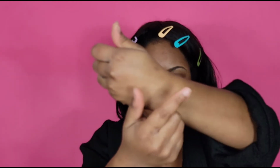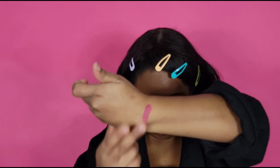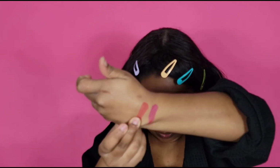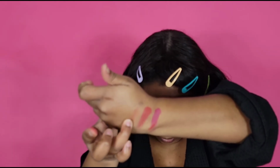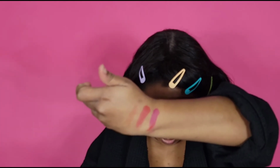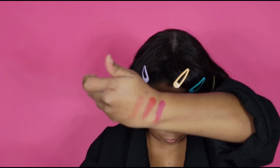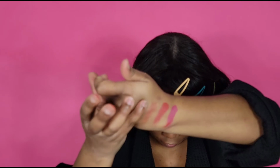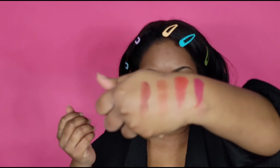Well, let me do a little swatch. So this is the first one here. I'll swatch it here. This is that orange reddy color right there. It looks like a, well, not purple, like a brown color here. And then this one looks kind of like a dark brown red color here. So those are the swatches for that. You guys, they just are so good.